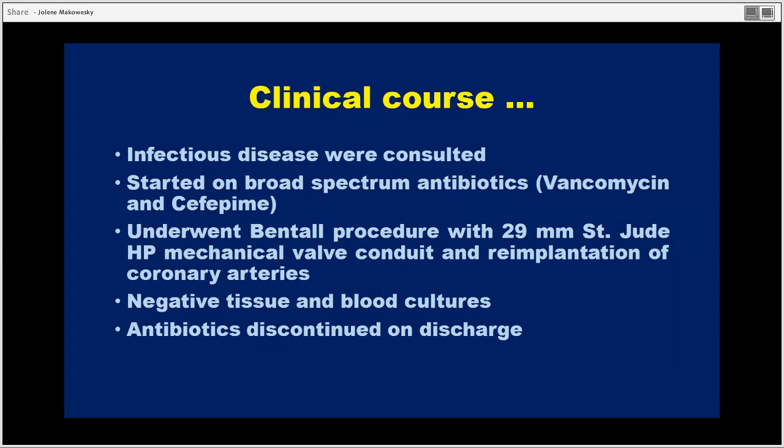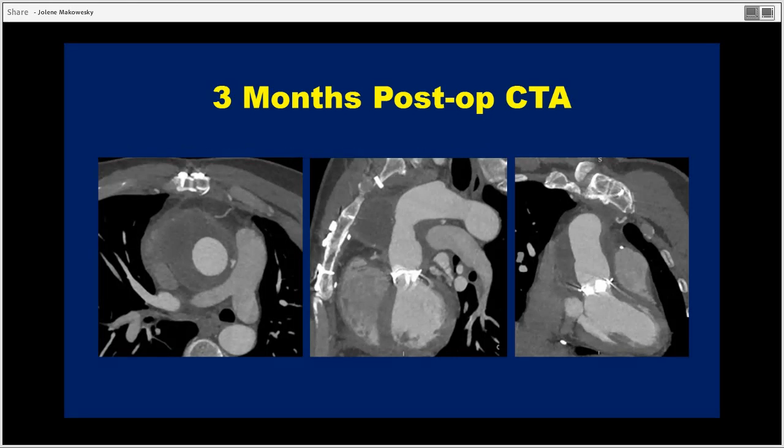So, of course, infectious disease were consulted. The patient was started on broad-spectrum antibiotics. He eventually, 3 days later, underwent Bentall procedure, primarily because if this was going to be a homograft, the patient being young, there could be another potential for reoperation. That was the reason given. And all the cultures, including the tissue cultures, came back negative, and actually on discharge, he was discharged without antibiotics. So this is his 3-month post-op CTA.